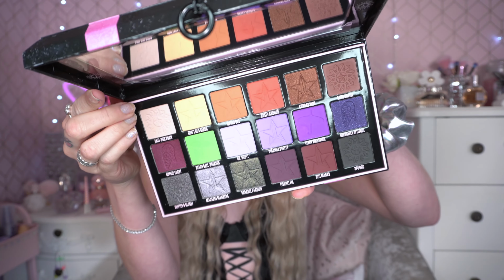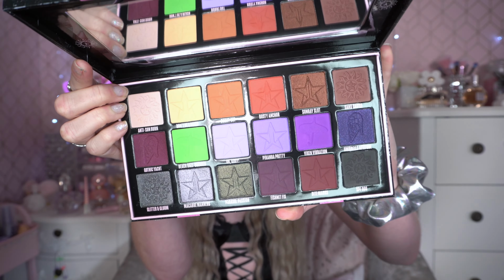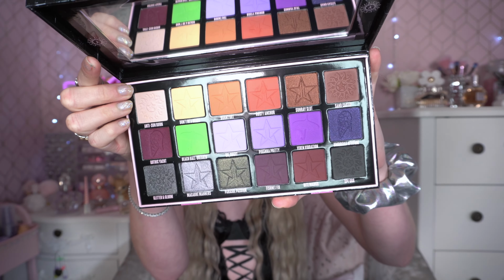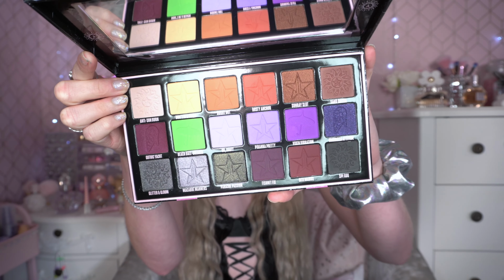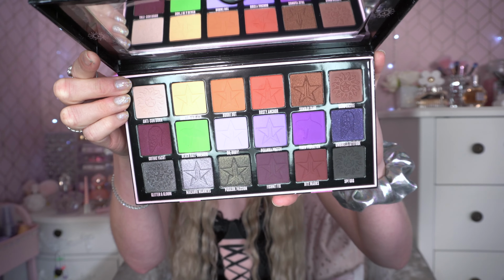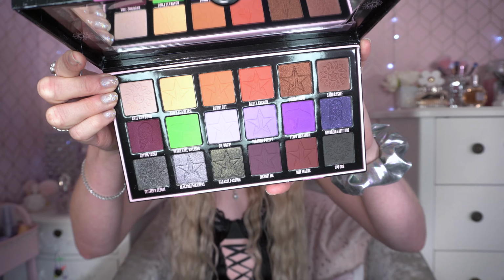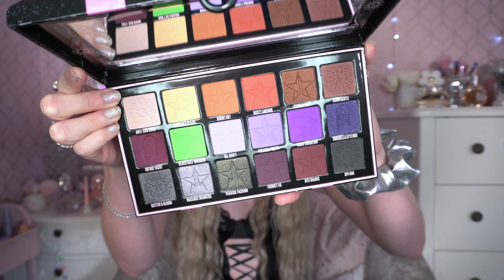Inside you get a full palette size mirror, and this is what the shades look like. It's very Halloween. I was very drawn to the green shade. I thought it was stunning. I really like the top row as well because it's very sort of pumpkin-y and Halloweeny. The middle row, again, very Halloween-esque. I just think this is so good. And the bottom row has some really nice shimmers on there.